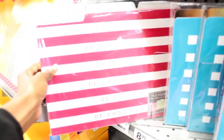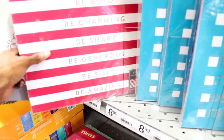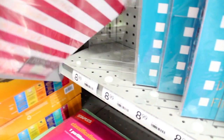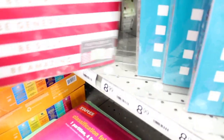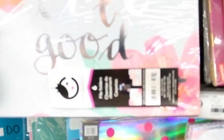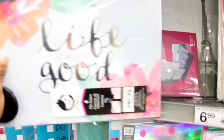So we're in Staples right now. I think this is really cute. Can you see that? Be bold, charming, be sharp. Sharp, generous, silly, amazing. Organized, open, spontaneous, kind, adventurous, free. I'm actually not that adventurous. I'm more reserved. Look at this. This is pretty. Look at those flowers. Life is pretty good. And so is God. God is so good. He is so good.